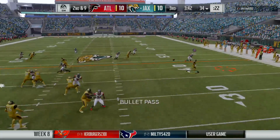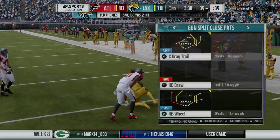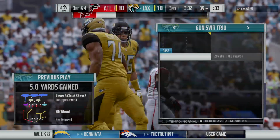Now they'll throw with Mahomes. Throwing for his running back, and he's got him complete. And he'll get it out near the 40 to the 39. It's a gain of 5, and that'll lead here to a 3rd down.